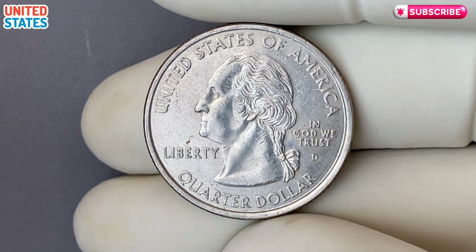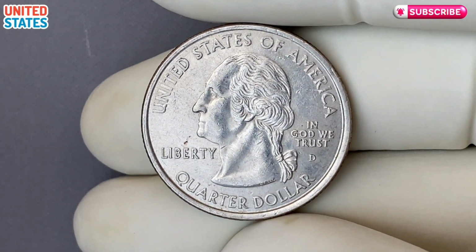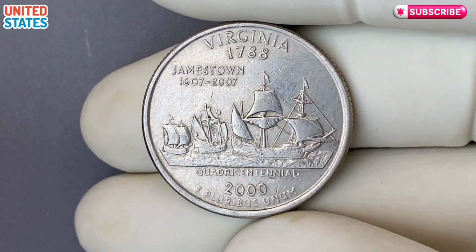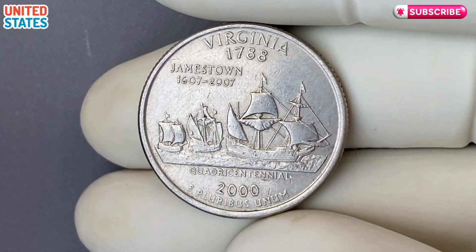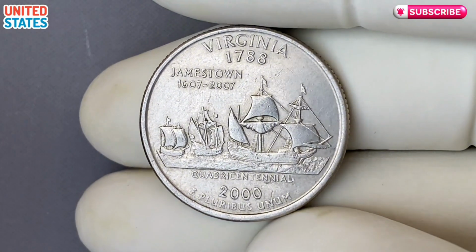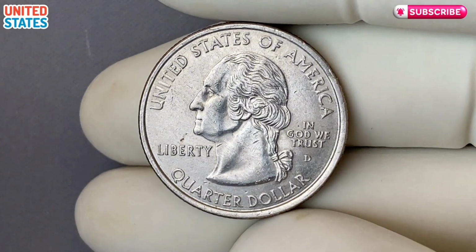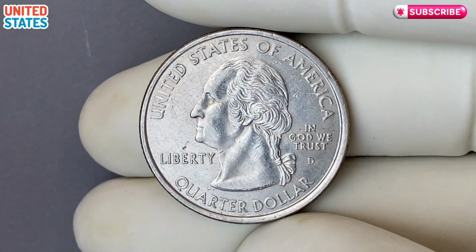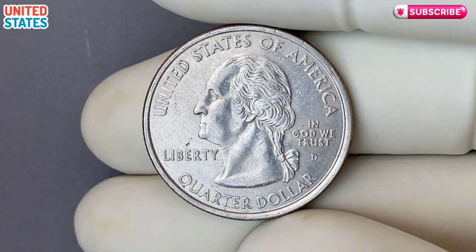A 2000 Virginia quarter with the double die error has been known to fetch upwards of $56,000. Yes, you heard that right, $56,000 for just one coin. For a coin that started off as a mere 25-cent piece, that's an incredible amount of money. The rarity of the double die error, combined with the popularity of the 50 State Quarters program, makes this particular coin one of the most desirable in the eyes of collectors.